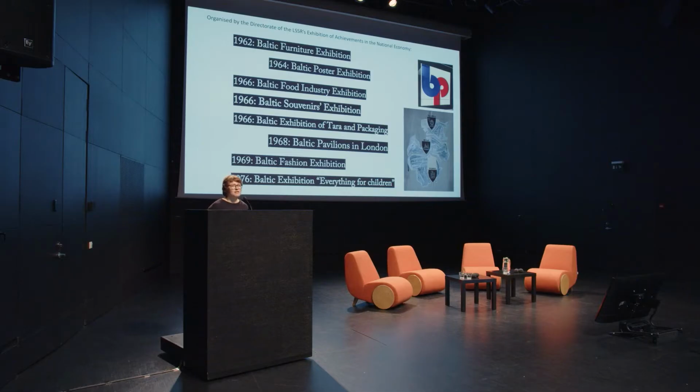But I have just included the logo. They had a special corporate identity created by Lithuanian poster artist Juozas Galkus, Baltic poster as a logo for the first exhibition. And the second, which is a bit listed out of the whole line, is the one mentioned by Maria. That's my topic for 15 years, the Baltic pavilions in London in 1968. So I will come to this exhibition at the end of the presentation.